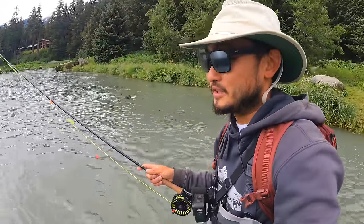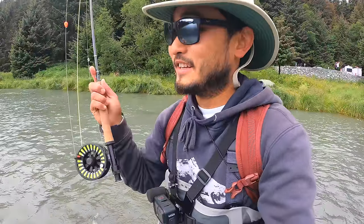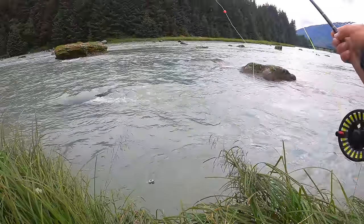So I'm gonna target the Dolly Varden, and after I get that, maybe I'll target the sockeye because they are both running right now. But let's see if I can get one. And if I get a sockeye on this, oh boy, it's gonna be trouble. It's a really light rod, so. All right, let's see what happens. All right, let's start it off right here.